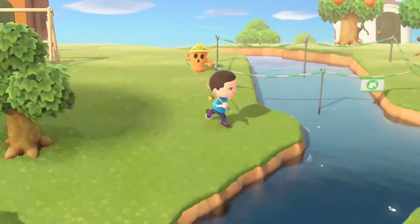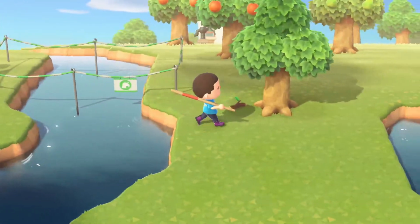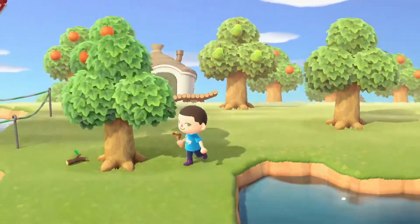So the reason he said, if you don't donate, I don't think that we'll ever build the bridge, is because I'm the only person living on this island that's an actual human. And the animal people will never help.